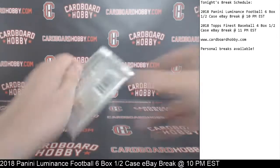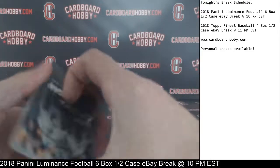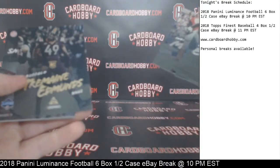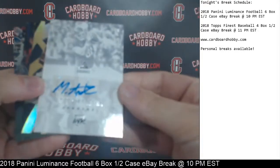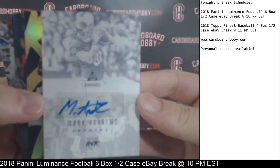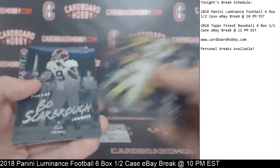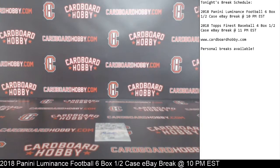The Saints. And your last pack of the break. Tremaine Edmunds, rookie gold there. And your last hit of the break is a Mark Andrews autograph, 159 out of 249. Mark Andrews. We got a James Washington luminary, Jackson, Scarborough, and Andrews, rookies. Mark Andrews. Ravens snagging the last hit of the break.